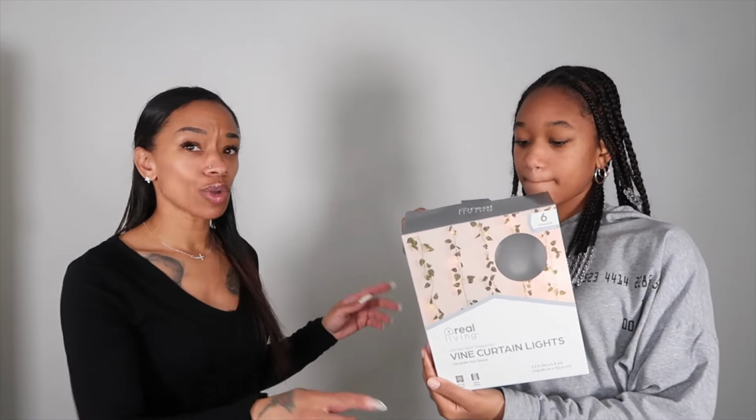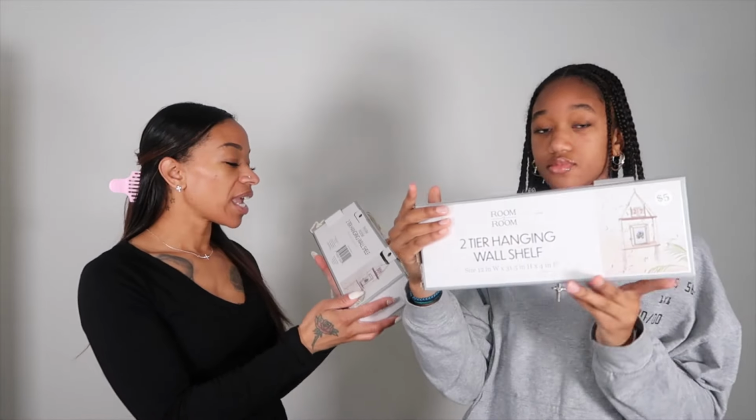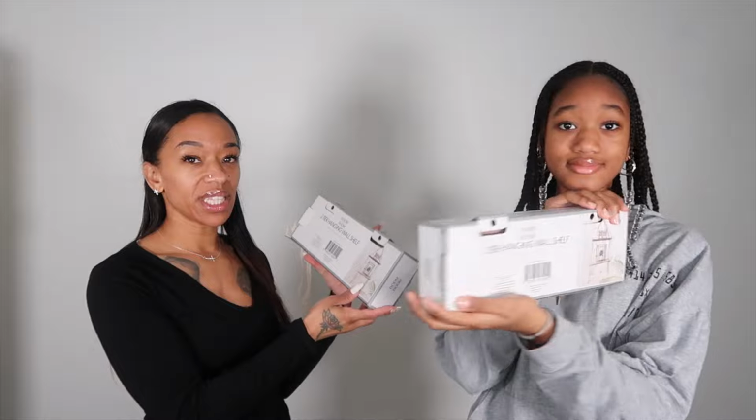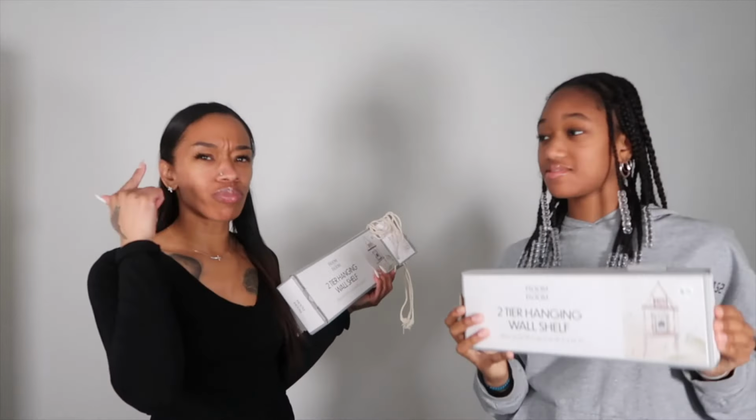So the first thing that I got was the Vine curtain lights. I got those at Big Lots. These are easy peasy because they already have the lights connected. Then I have these two tier hanging wall shelves, and I'm excited to put these up. I don't really know how it's gonna go, but we're gonna just finesse this because I got my baby here. She's creative, so two brains is better than one.